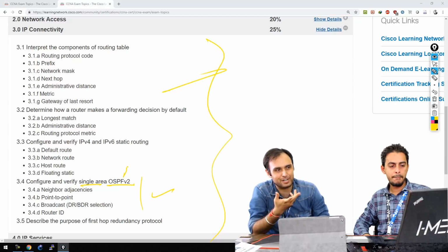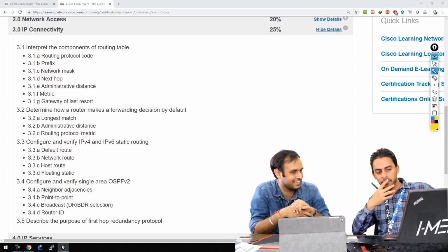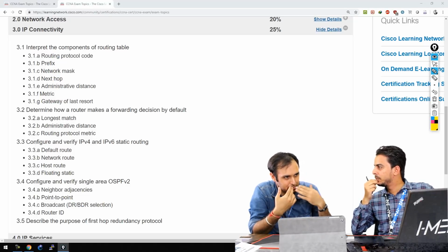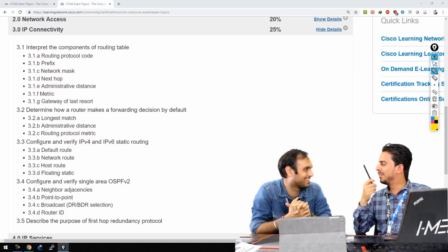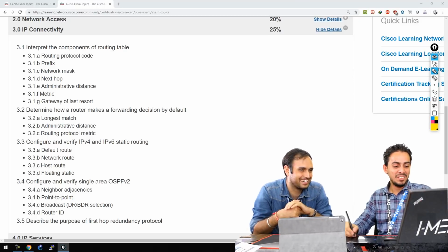And this is what I don't understand. They're saying this is 25% of CCNA, and from my training experience, if I have to train someone, it takes 2, 4, maybe 6-7 hours max. And fine, maybe we should take the CCNA exam to see what they ask.